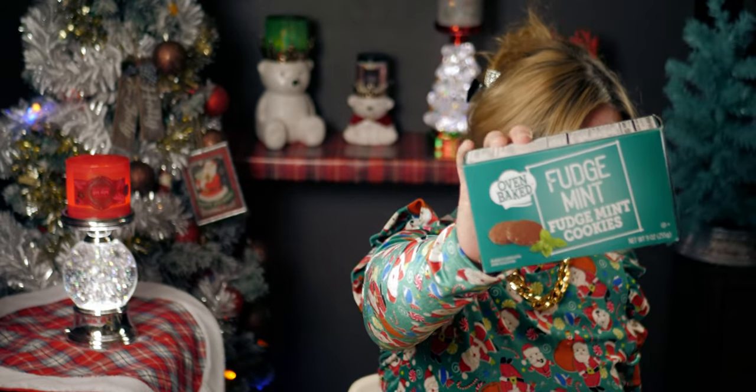And then, you know what I mean? I like that there's two separate individual rolls, just like the Girl Scout cookies. So I got those. I also got, you guys, I have a ton of stuff, a ton.